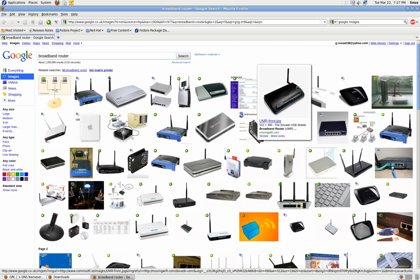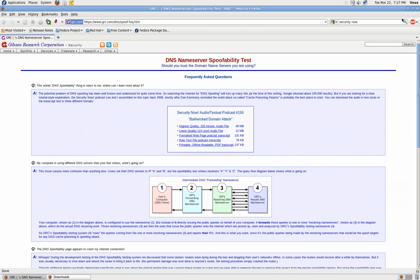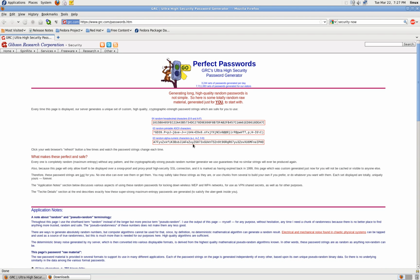Now, if we go back to this website here and we go to what they call perfect passwords, these are the sort of passwords that you want to be using. I personally would go for the middle one, the 63 random, but any one of them would do. So what I would do is highlight it, copy it, go into my router settings and paste it in.